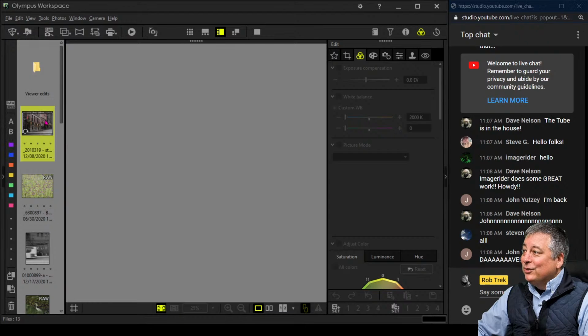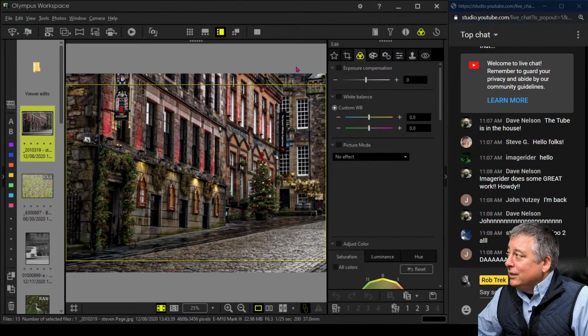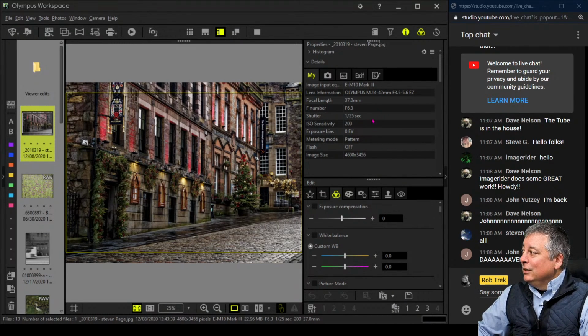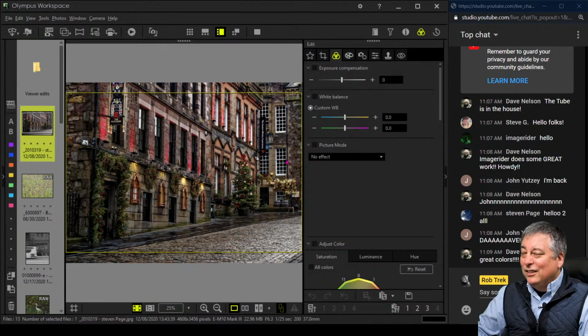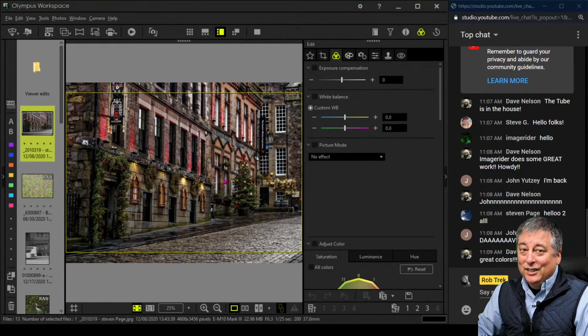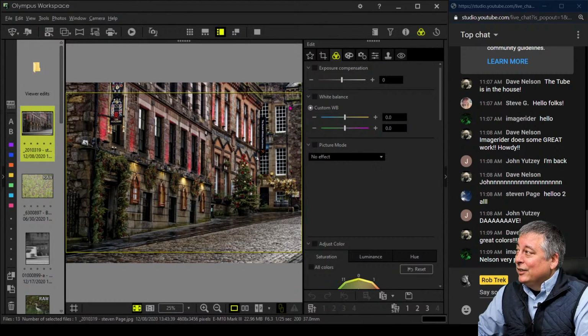All right, let's start with the first one here. This is from Stephen Page, and he used the EM10 Mark III with the kit lens, 14-42, f6.3, 1/125th. Yep, all good settings. Really tried to keep that ISO low, huh? Because your shutter speed is really slow. I can barely handhold 1/25th of a second. At 1/60th, I'm pretty safe. If I'm conscious about it, at 1/125th I have to be like a statue, but I do get the shot usually at that speed. All right, wow, it's very Christmassy, very seasonal feeling, right? Great colors and everything.